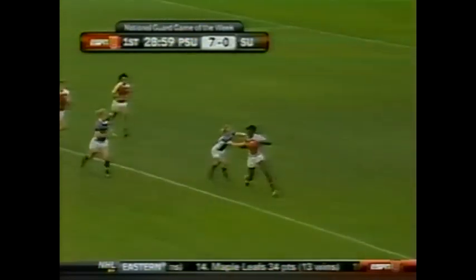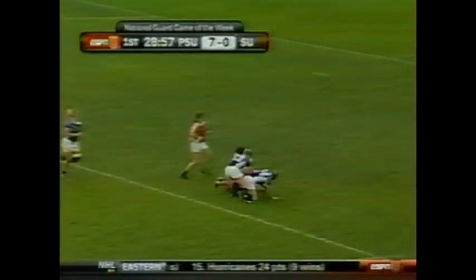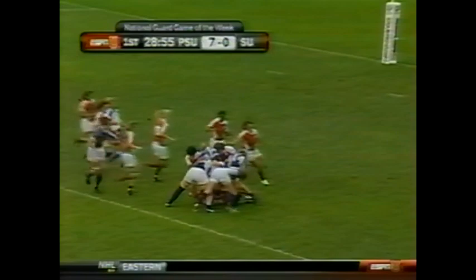So Anderson misses. It gives an opportunity to Cromartie. And across it goes to Ensayo. And she is wrestled immediately down to the ground. Great tackle by Furlick.